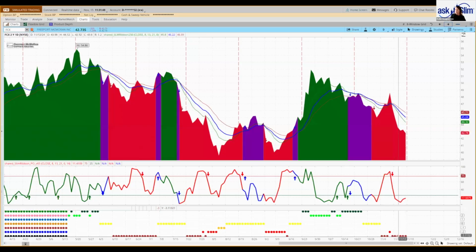If I switch over to the area chart, you can also see another one of our tools, the option bias indicator, sitting at an N3 down here, and that suggests that we should consider a bearish bias in our options trades. I recorded an options trade idea video today for this analysis in Freeport-McMoRan using Tasty Trade.